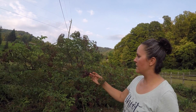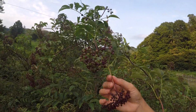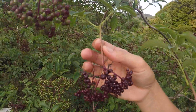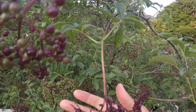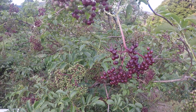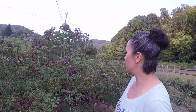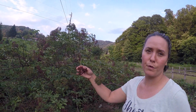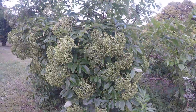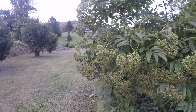So you just come out here with scissors, and we'll cut the large part off in the clusters. Then you can freeze them whole, and when they're frozen, you can just shake them off the branch. It's super easy that way. So it looks like tomorrow we're going to be coming out and harvesting some of these darker ones before the birds do.